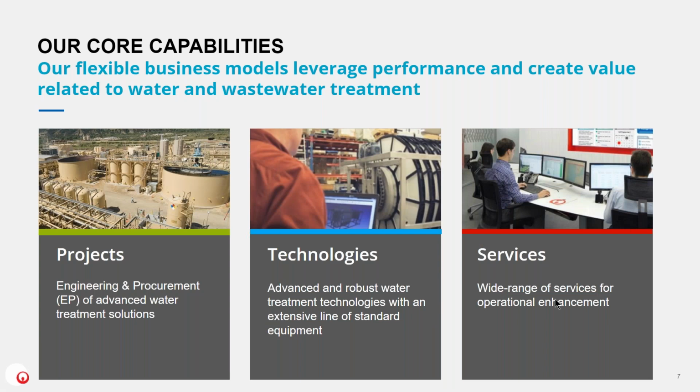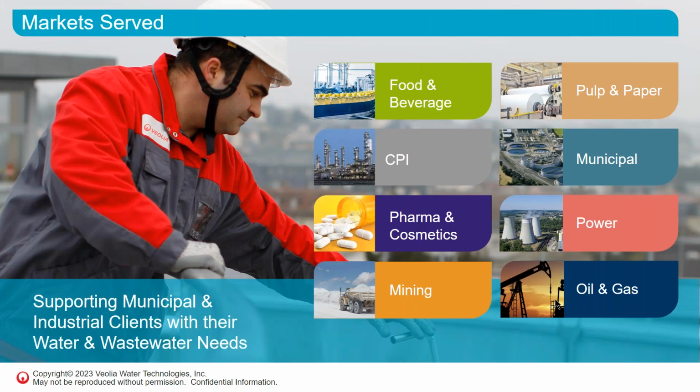And before we get into the technical portion, just a little bit about Veolia Water Technologies if you are unfamiliar with our company. Water and wastewater is our key focus, and we do that by helping customers with projects, technologies, and the services that support them, by putting together those processes and projects that utilize our various technologies. We support several different markets, which you can see listed there on the screen. Of course, we work with both municipal and industrial customers from a variety of different industries.